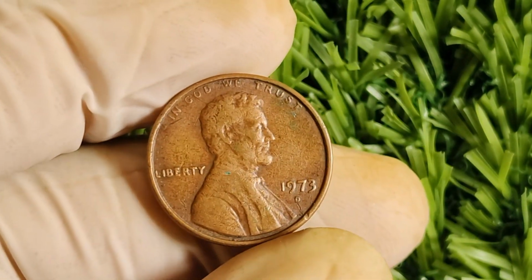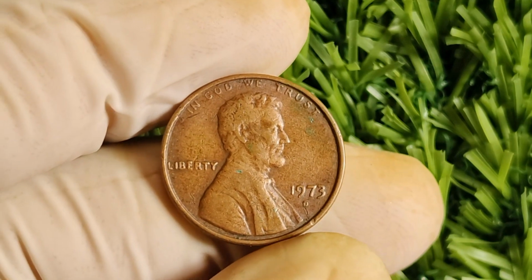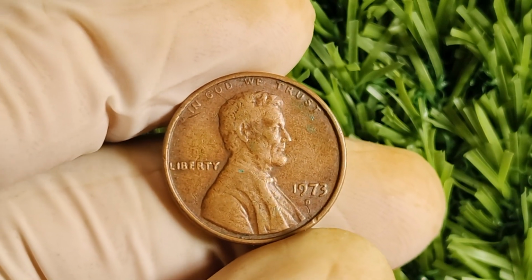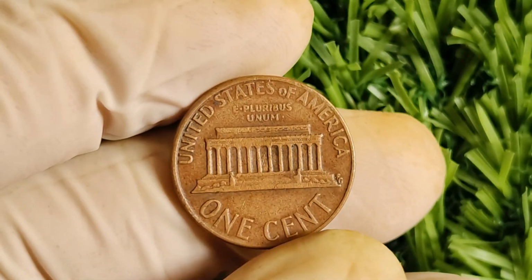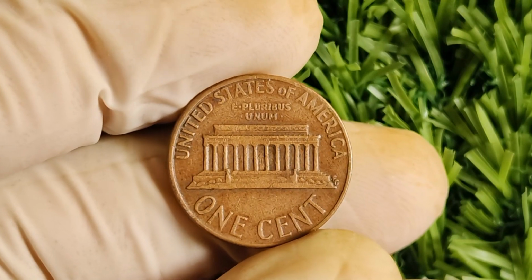Hey everyone! Have you ever thought that you might be sitting on a small fortune without even knowing it? Well, let me tell you, there's a very good chance you are, especially if you have a 1973 D Lincoln penny lying around. Yep, you heard that right. A coin worth a whopping $1.8 million. Sounds crazy, right? But it's true.